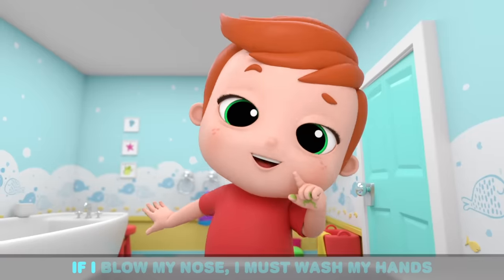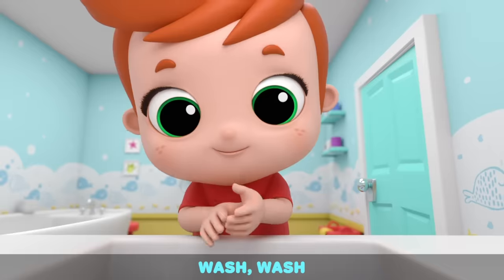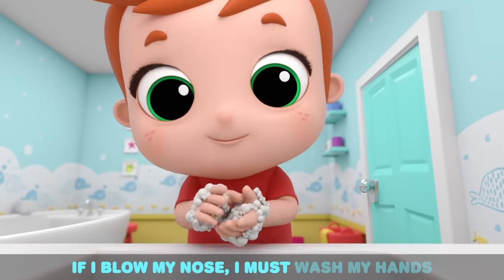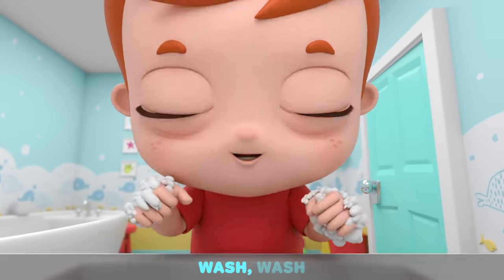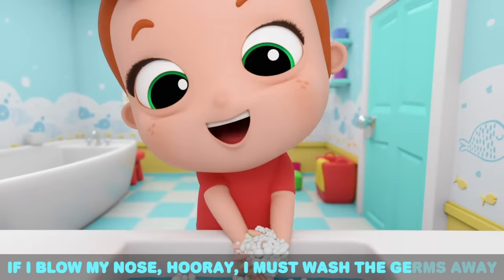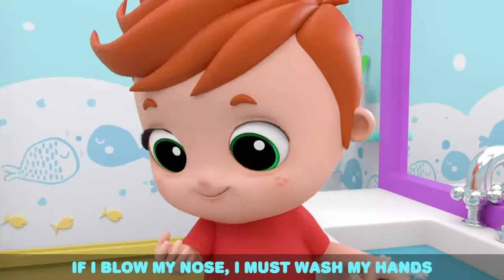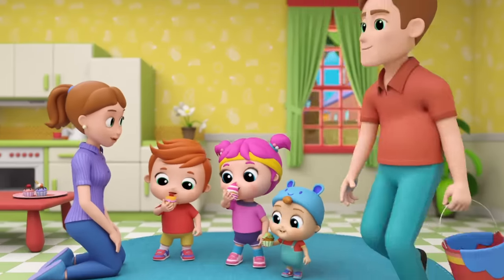Wash, wash. If I blow my nose, I must wash my hands. Wash, wash. If I blow my nose, hooray, I must wash the germs away. If I blow my nose, I must wash my hands. Wash, wash.